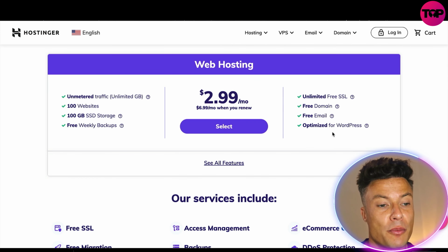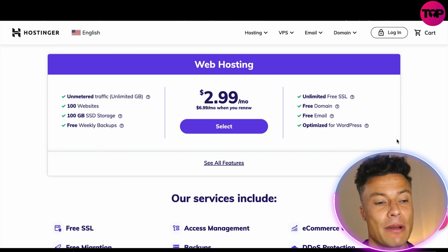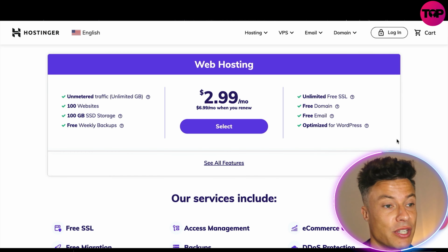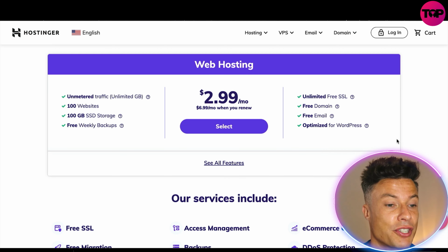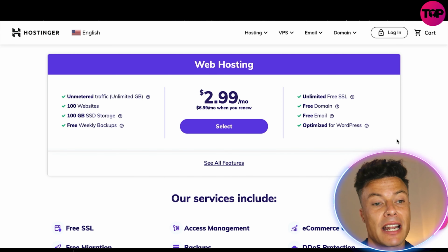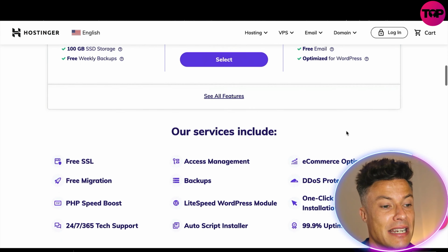And you can see it's been optimized for WordPress. WordPress is a fantastic place. You can go and build websites for very little money, if not free, if you want to create blogs and things. Once you start adding applications, obviously it's going to gain some costs, but it's an amazing place to go. And initially, you can get web hosting for $2.99 a month. There's also probably going to be a free trial. And then after that, it goes up to $6.99.